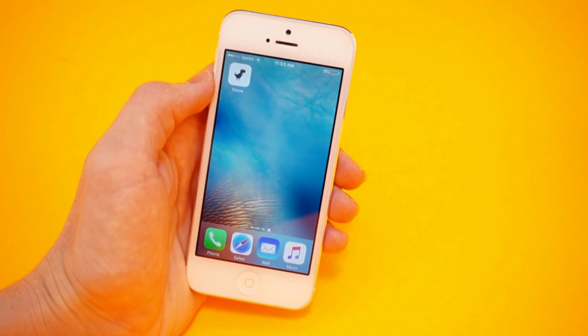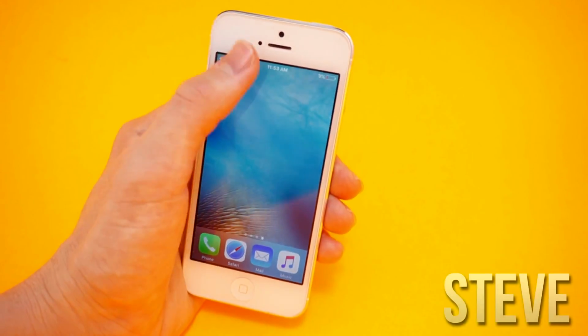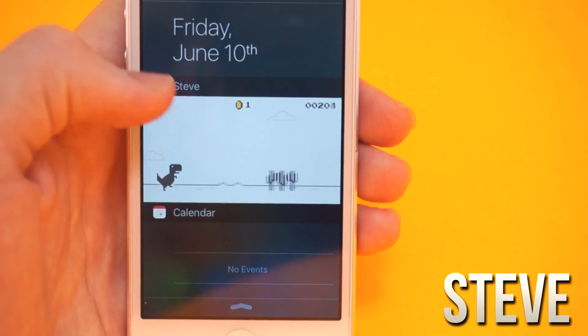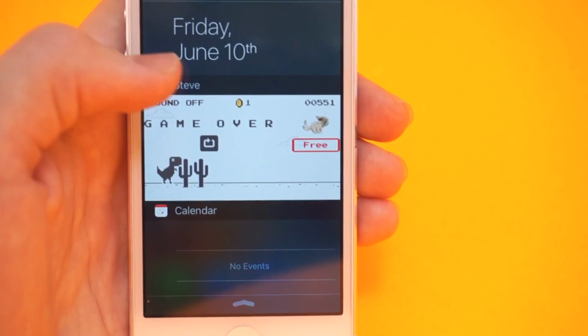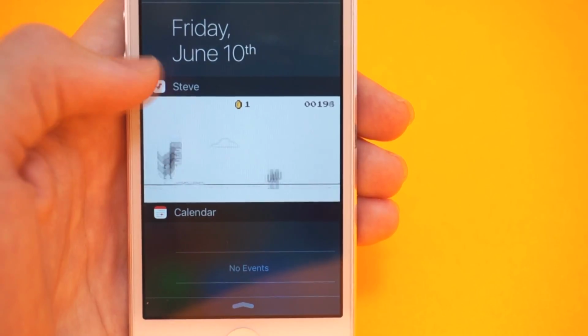The fifth and final app on my list is a funny one that I had to include on this list, and it's called Steve. It's actually a notification widget game where you're a jumping dinosaur and you have to jump over obstacles. If you guys remember, it's basically the same thing that you play on Google Chrome when you don't have internet. So I thought it'd be fun to include it in this list.